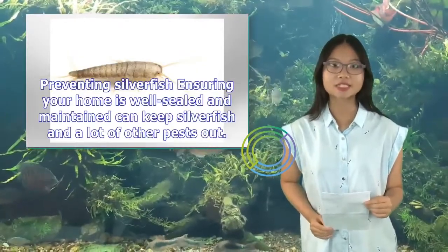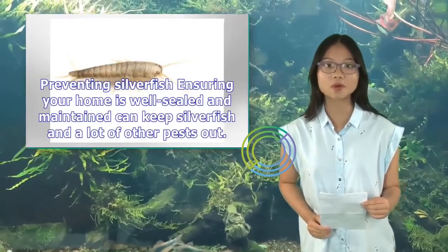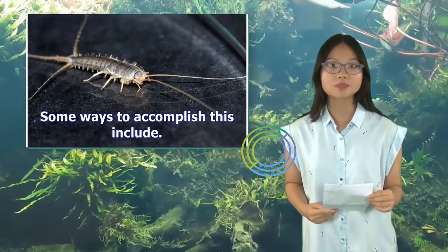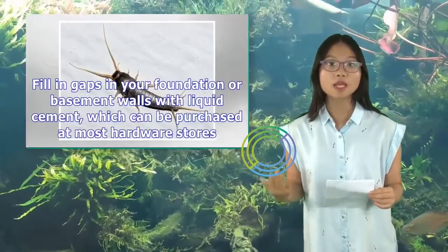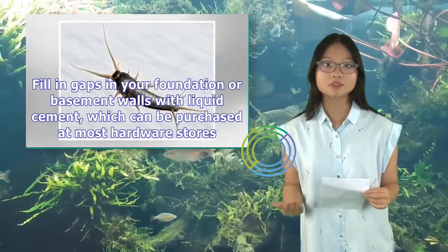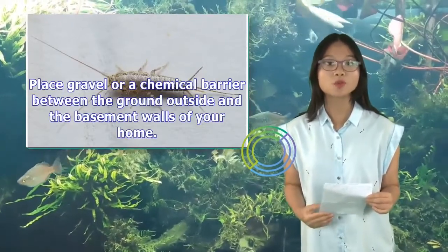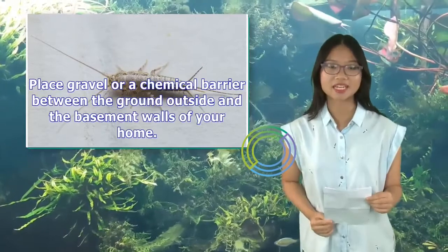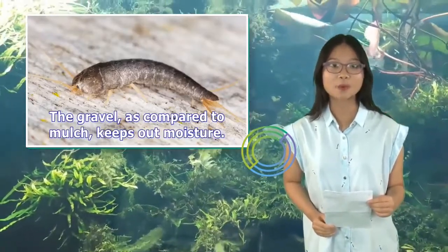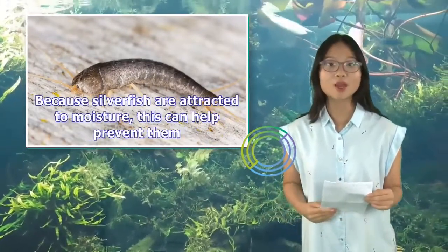Preventing silverfish. Ensuring your home is well sealed and maintained can keep silverfish and a lot of other pests out. Some ways to accomplish this include: fill in gaps in your foundation or basement walls with liquid cement, which can be purchased at most hardware stores. Place gravel or a chemical barrier between the ground outside and the basement walls of your home. The gravel, as compared to mulch, keeps out moisture. Because silverfish are attracted to moisture, this can help prevent them.